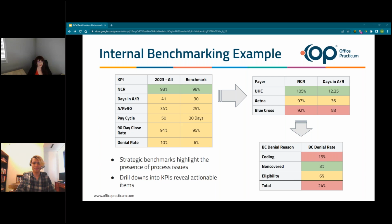In the story that we're telling now, it looks like our NCR is meeting its benchmark because it's green and because it's the same amount as the benchmark. But some of our other strategic KPIs are in the yellow, and that's concerning. While we may not be able to identify it just by looking at them, we can by breaking them down just a little bit further. So we always start with our NCR and we break it down by payer just to see how that's going. On the right side of the screen, you'll see that when we break it down by payer, UHC has a fantastic NCR of 105%, probably what's driving that benchmark number so high in general.